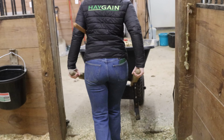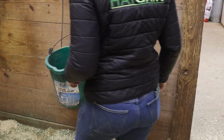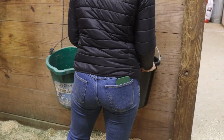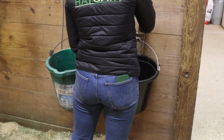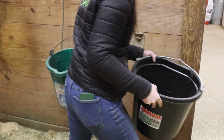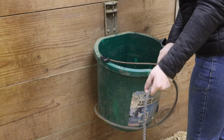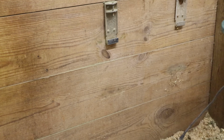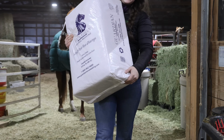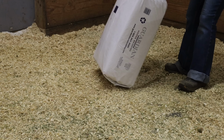So now that I'm done with his stall, I'm going to move that giant wheelbarrow out of the way and start working on the water buckets. He is drinking really good, which is a blessing, but his little water bucket is getting just a little frozen. The other bucket is heated, so I get it down and unplug it. He gets a lot of alfalfa in this one, but before we rinse him out, I'm going to bed his stall with some more shavings.